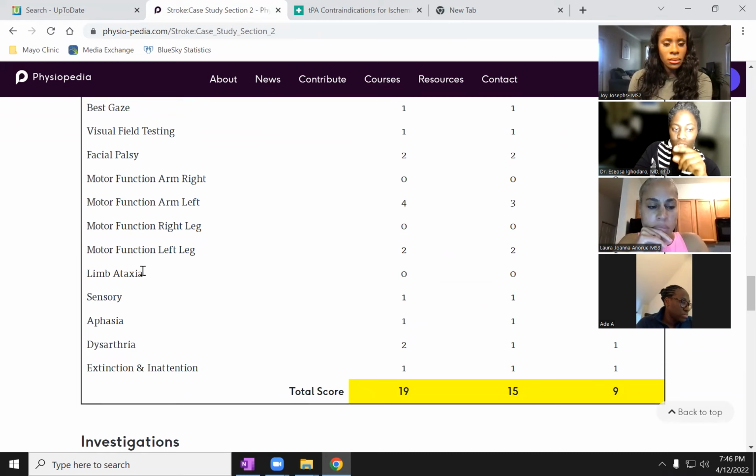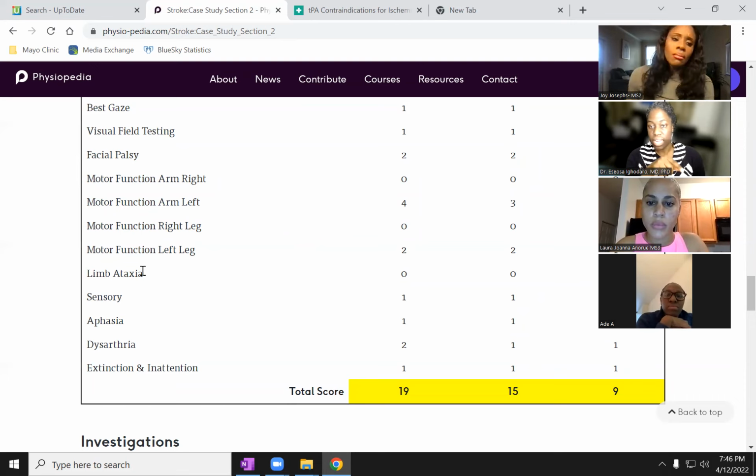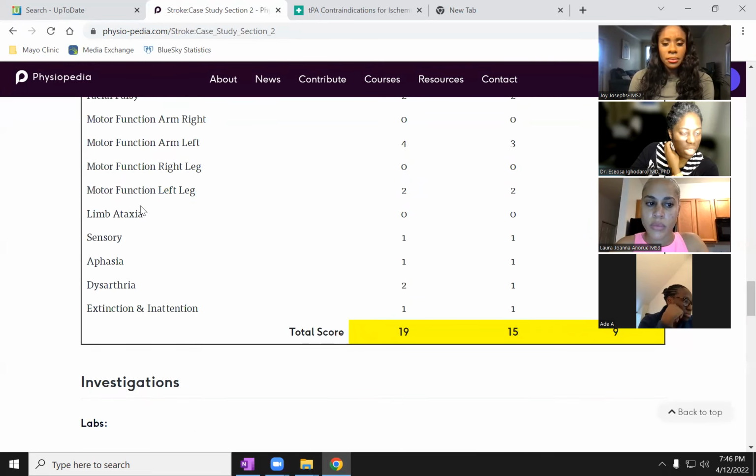And note on the stroke scale, here's something that I see all the time. If a patient has left-sided weakness and they can't do finger to nose, you only score ataxia if you see it. So I have students say, well, I couldn't do the ataxia. Do I score it? No, because you didn't see it. If their hand is weak, they can't do the finger to nose, but it doesn't mean you score them for it. So keep that in mind when you're scoring the NIH stroke scale. I think there are two items that you score only if you see it, and I believe it's ataxia and extinction or inattention.